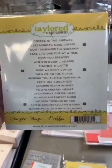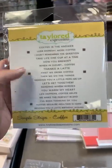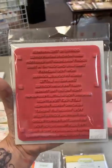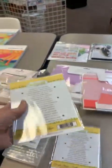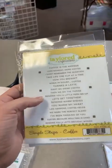So you stamp all these at one time, and then there's a die that matches, and it cuts them all out perfectly. And so you've got all these fun little sayings in there. And Becky wants one of the coffee simple strips. Perfect.